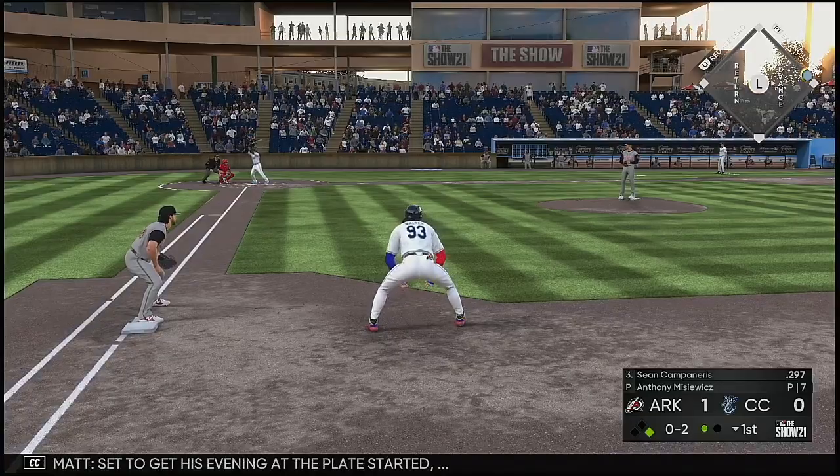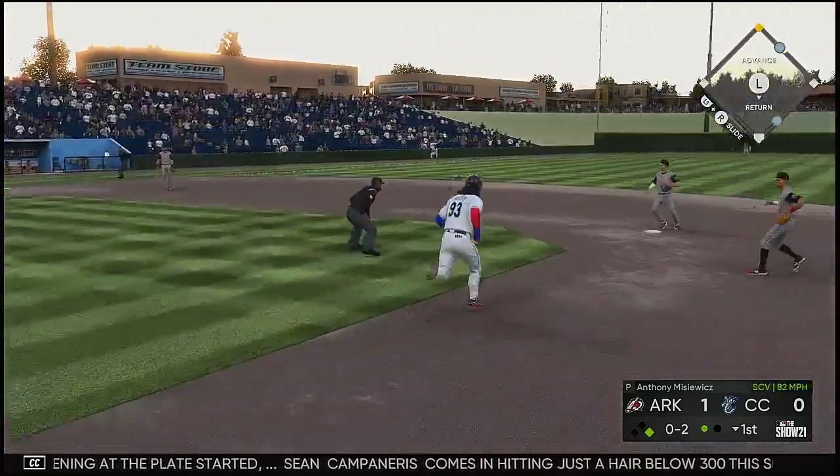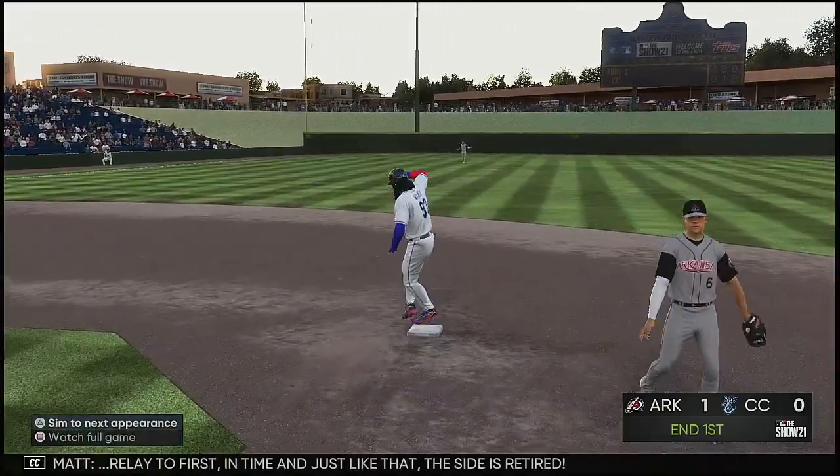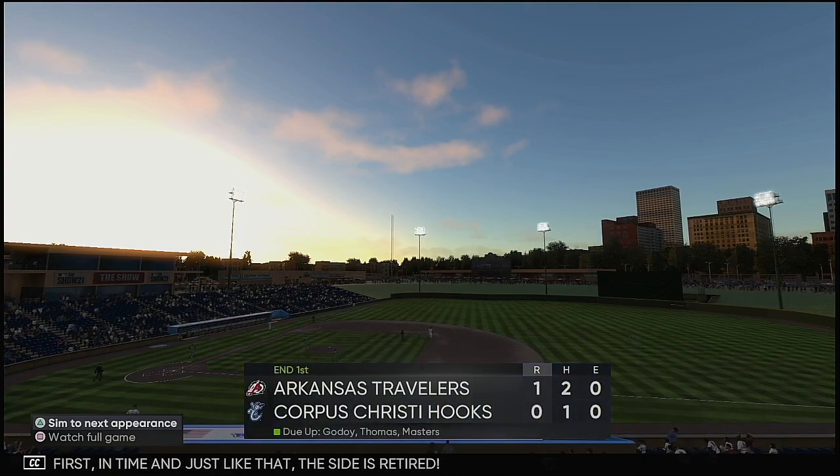The first baseman set to get his evening at the plate started. Sean Campanaris comes in hitting just a hair below .300 this season. Relay to first in time, and just like that, the side is retired.